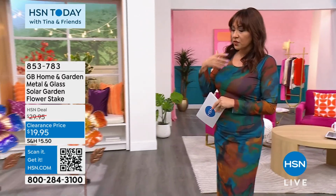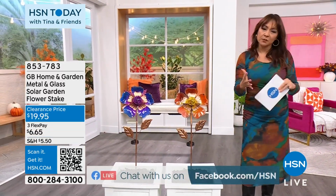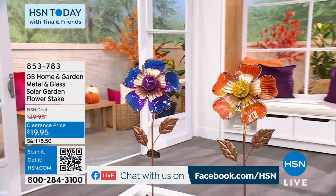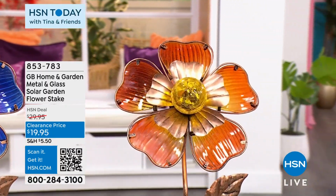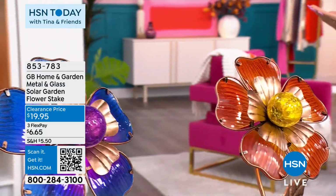I love something that goes into our yard that looks beautiful during the day, but then doesn't disappear at night, right? Like you don't get the beautiful vision of it. This is what it's gonna look like during the day. Comes to us from GB Home and Garden. So it's metal, it's glass, it's durable, it's great quality, this beautiful floral. Love the way it kind of has like ombre beautiful in all of the different petals. But at night, you're like, oh, then we don't get to see the beautiful flower.